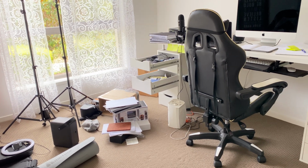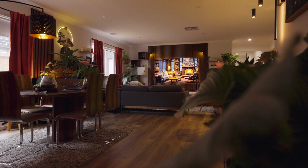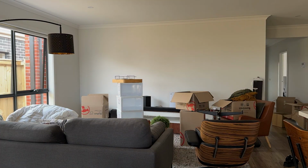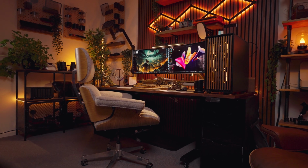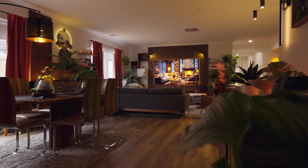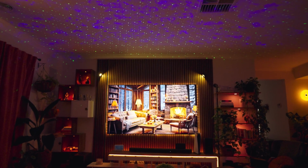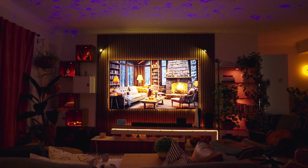But then I learned the game-changing tips I'm about to share with you guys, and my home office went from this to this, and my living room from this to this. With just the patience of time, choosing the right pieces, a few lighting tricks, and making a couple of layout tweaks, I was able to achieve this. With the same simple hacks, you'll completely change the vibe of any room in your home or apartment.